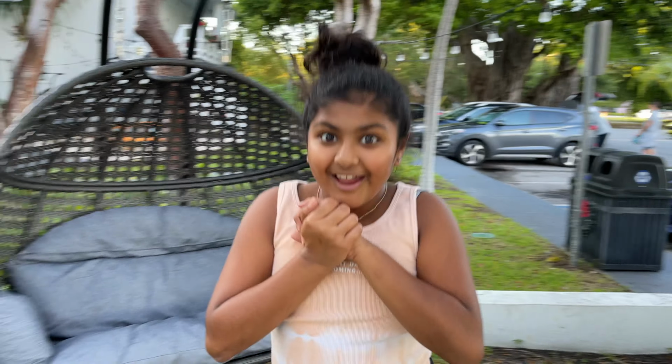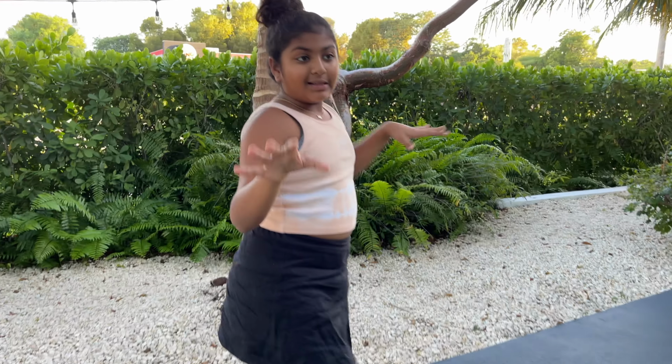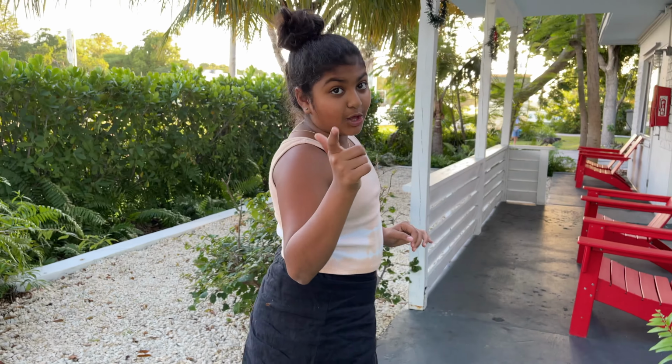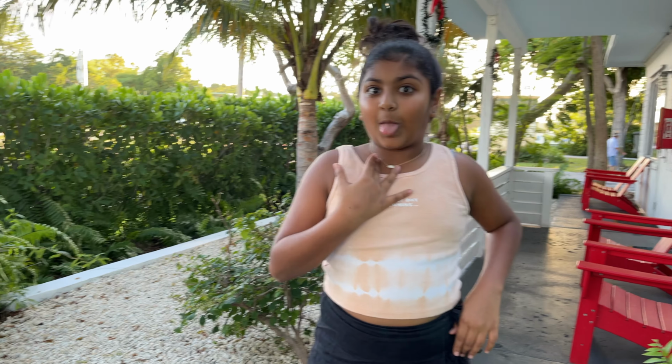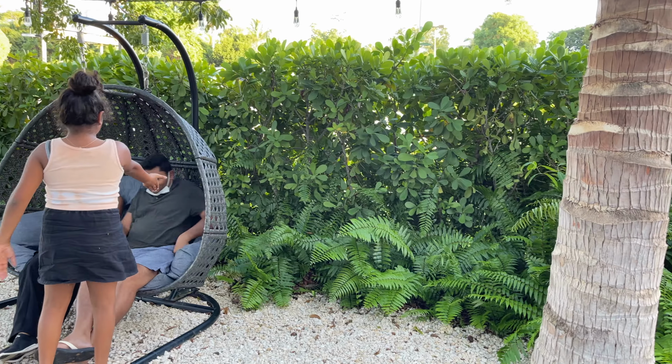Let's go check out our new hotel. I thought this was going to be really small, like one of those bad hotels, but this is a bougie small hotel. Did you get the key? Which means we're Gucci. I don't have the key. Oh no! Gotta get the key. Give me the key. This is where we get the key from.